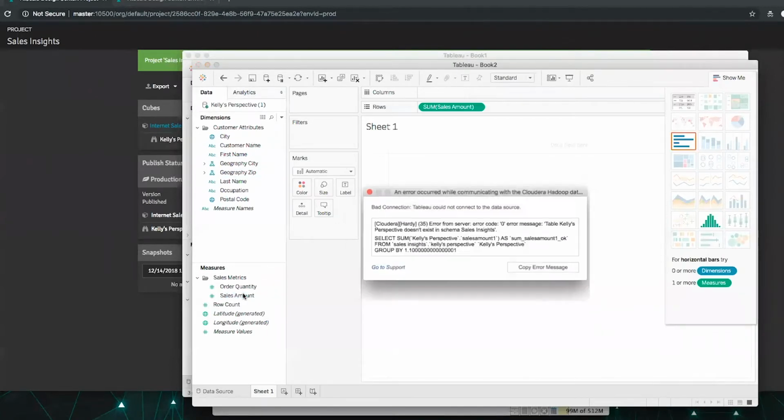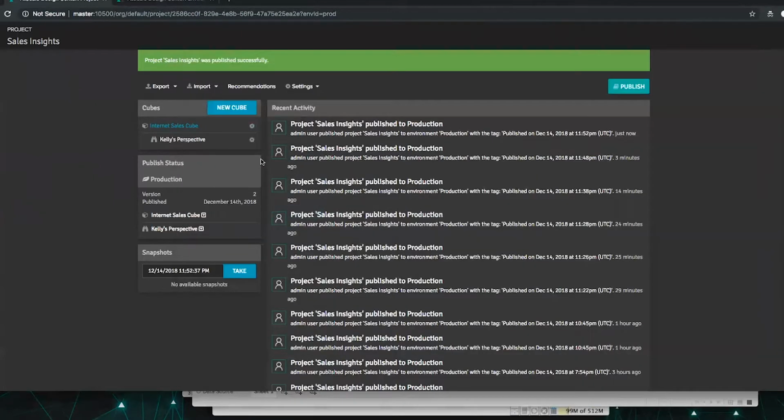So I'm going to bring in sales amount. Oh, we got an error. All right, so let's see. Table Kelly's doesn't exist. So here's what happened. Perspectives, because they are inherently a limiting factor, when you add a perspective in AtScale, AtScale assumes here that because perspectives are limiting, we're not going to just open it up to the world, right? Makes a lot of sense.